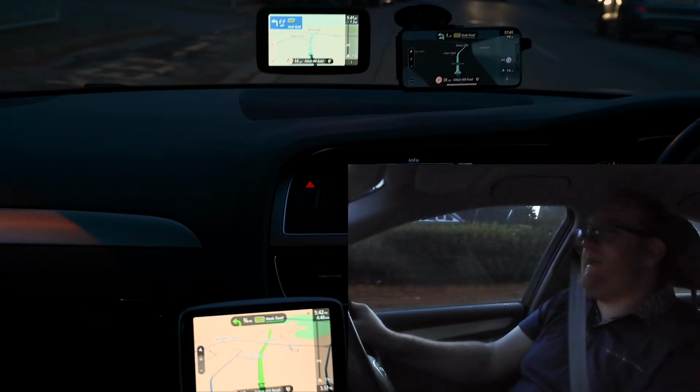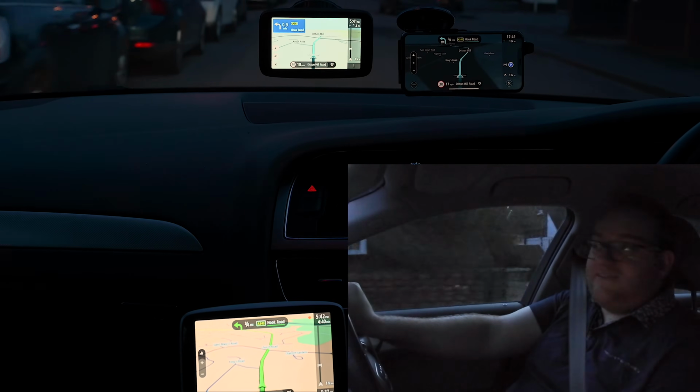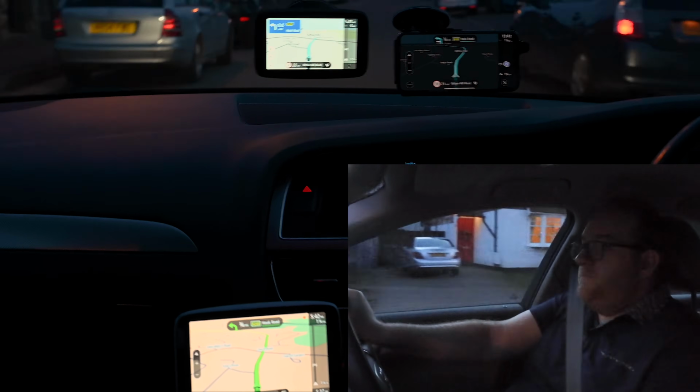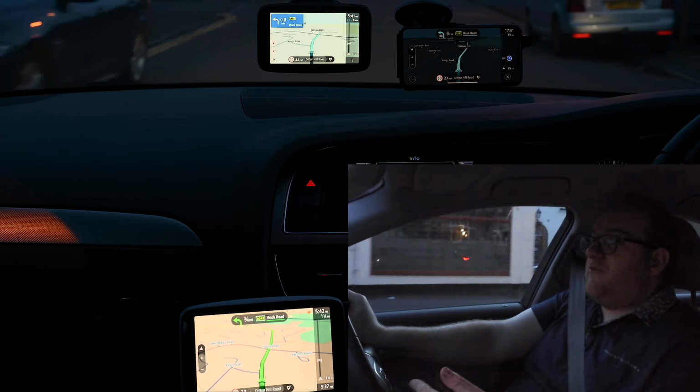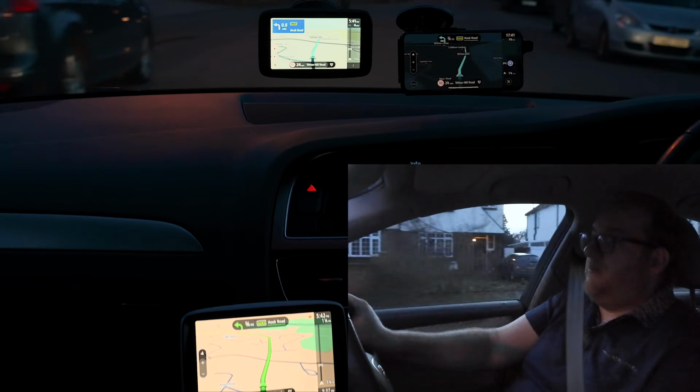I do think there is still a market for them. They get better GPS data a lot of the time in cities than the mobile phones do. They are quicker in terms of planning out a route, and we saw they're also quicker at changing the route when we're moving around as well, and we've taken a wrong turn.